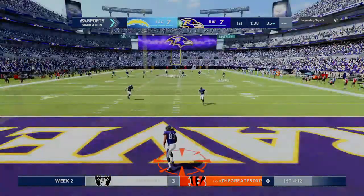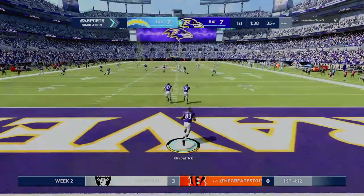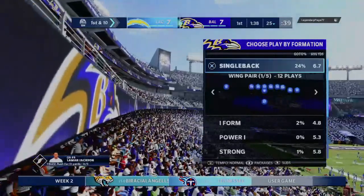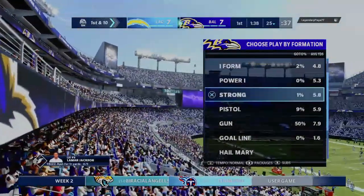Each team's had it. Each team has scored. 7-7 here as the kicks away. And he'll decide to not bring this one out as their drive will begin at the 25.